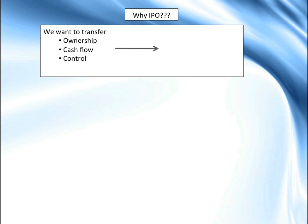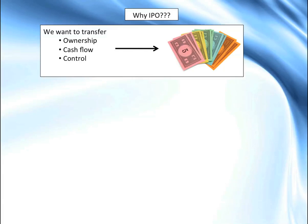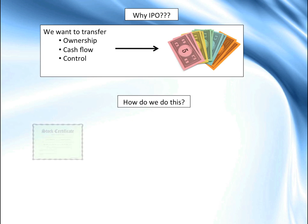What we really want to do is transfer these three things from the current private owners of this company for cash. We want to transfer these three things and take their present value as valued by the investors and trade them for current financial assets. The real question is, how do we do this? What we need to do is create these little pieces of paper called stock certificates. These days they're not paper, they're usually electronic records. But at one point they were pieces of paper.